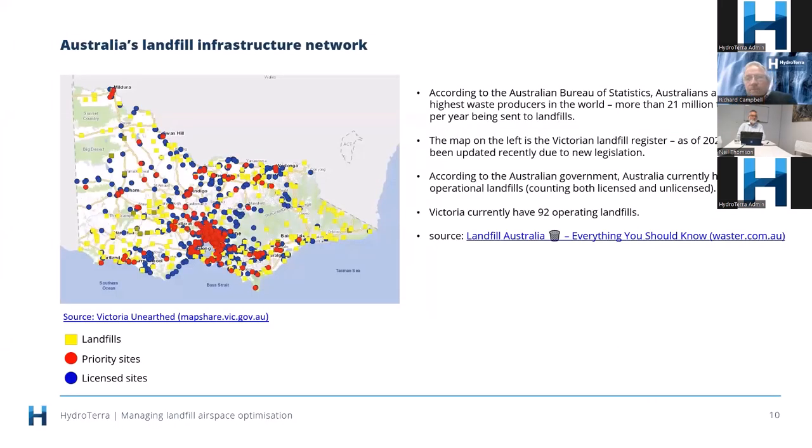There's a lot of them, okay? And in Victoria alone, we've got 92 operating landfills at present, and around the country, we've got over 1,000. And a huge amount of our waste still goes into landfills. I can sort of remember back 15 years ago, we had something called the Zero Waste Strategy, something along the lines, and we were going to be turning off waste going to landfill. Well, it's proved quite a challenge to do that.